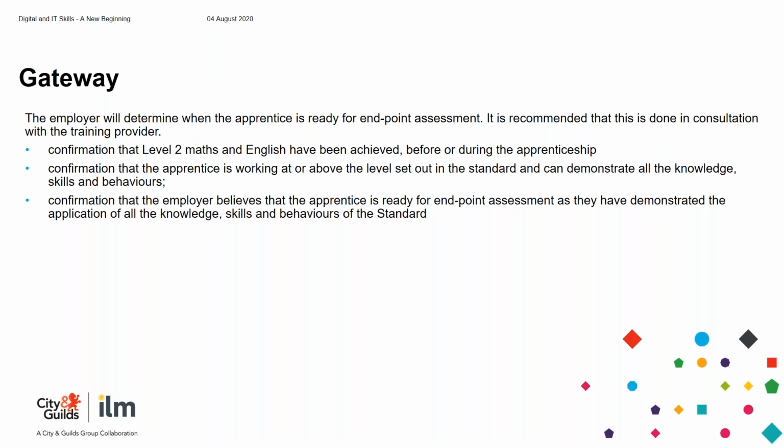Confirmation the employer believes the apprentice is ready for the endpoint assessment and they've demonstrated the knowledge, skills and behaviour. So that goes back to the previous one. They are going to have to sign that declaration document. Confirmation the apprentice has produced a portfolio.